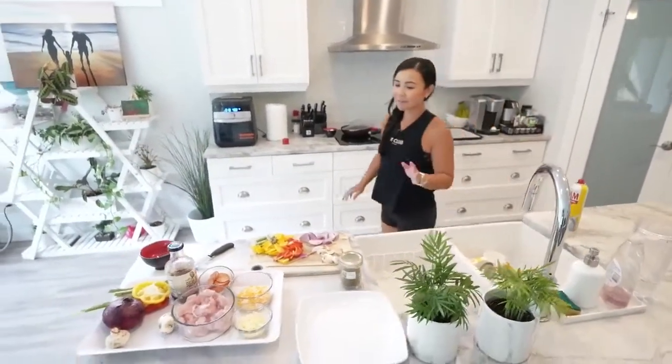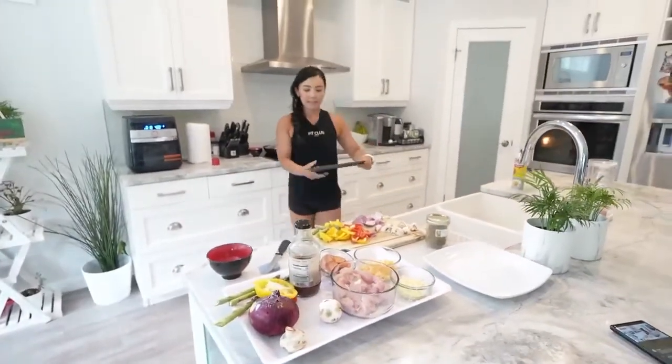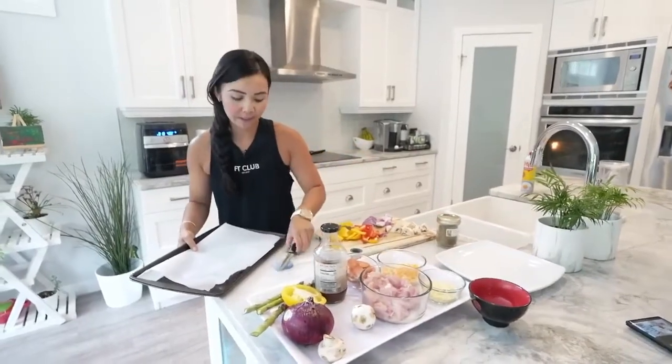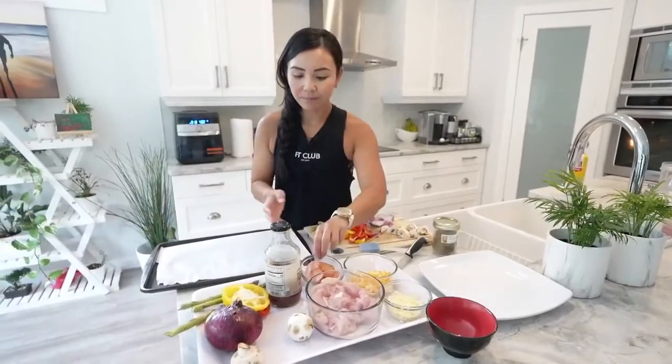Okay, now we're gonna make our keto pizza chips. It's actually really simple too. Since I'm using my Pampered Chef air fryer, I'm gonna be using my oven this time. I'd rather use my air fryer, but it's being used. So it's really simple. Couple ingredients.